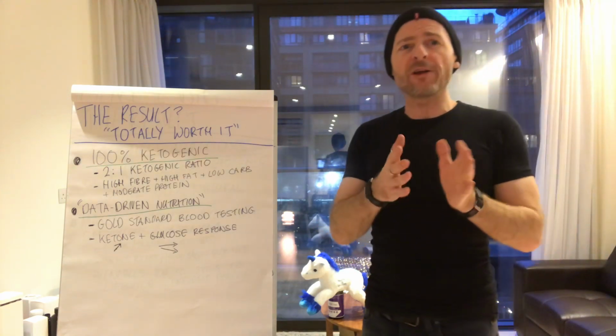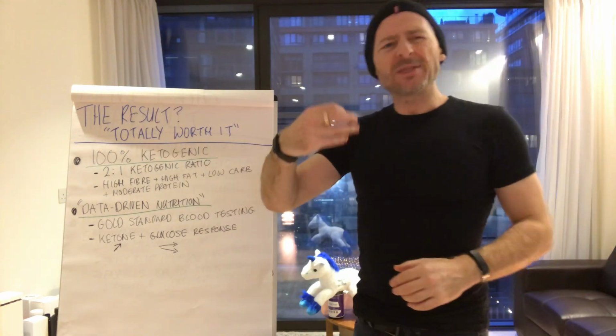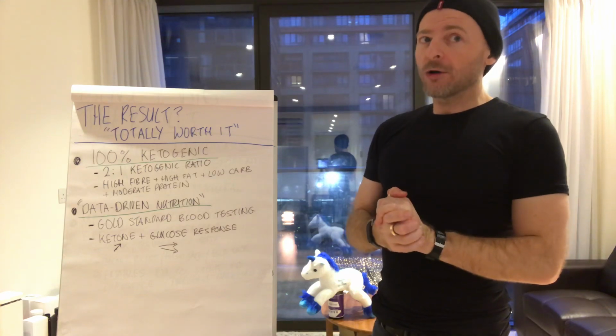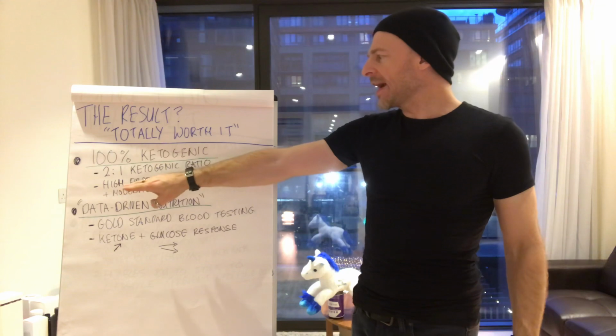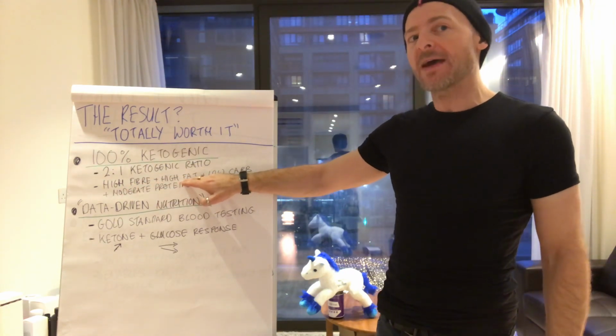Very few people are on a 4-to-1 classic ketogenic diet. Mostly people with specific conditions like epilepsy or something like that. So it's very likely that you're on a moderate ketogenic diet, 2-to-1 ratio. The other thing I had to make sure was that it was high fat, of course, so it's 28% fat in this bar.